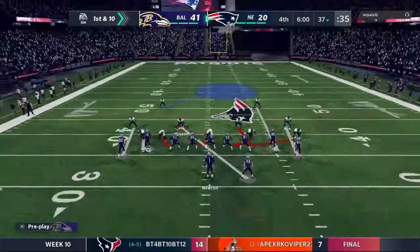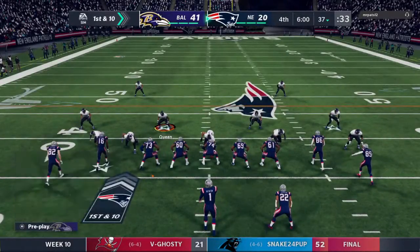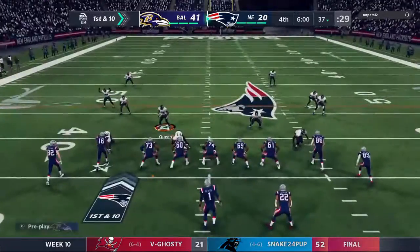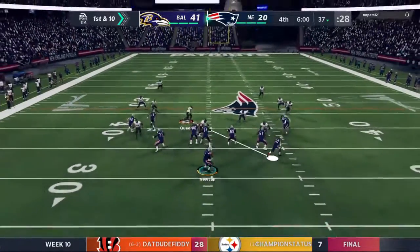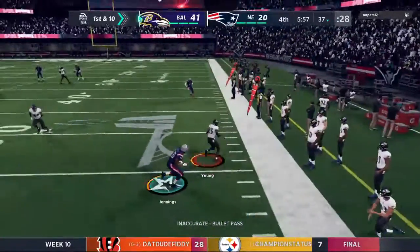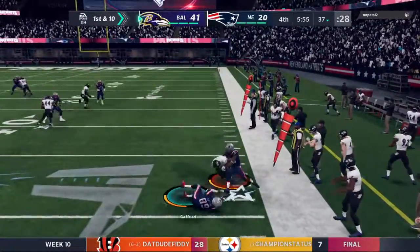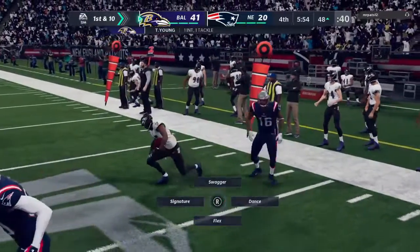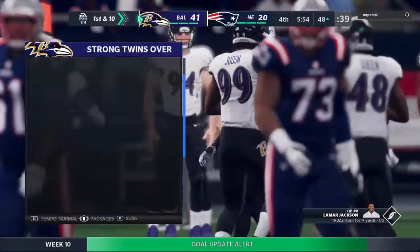Line of scrimmage, the 37 on 1st and 10. We got 3, fellas, we got 3. Check 48. From the gun, Newton tries to hit Jennings, and it's intercepted. Picked off by Tavon Young. And he'll take it across midfield and down to the 48-yard line.